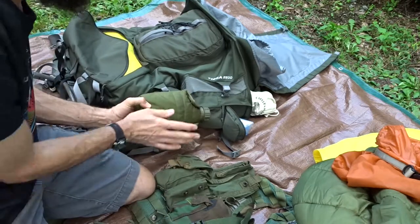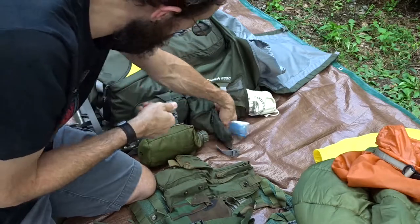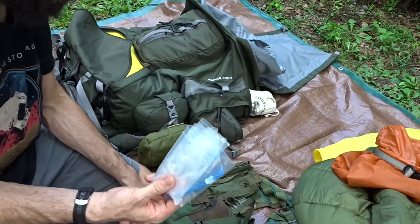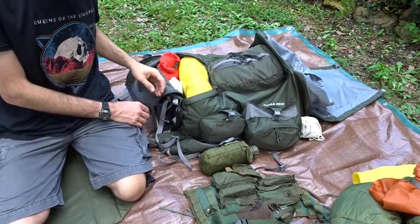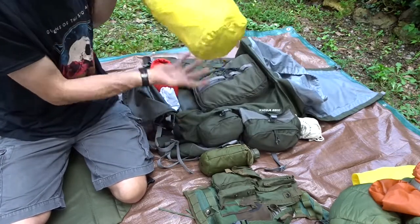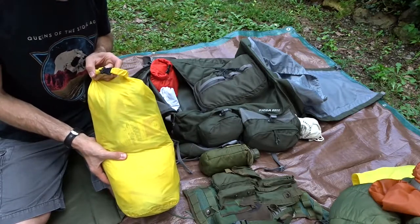I also have a US military canteen strapped to the side for water purposes, and a couple of these bags, which might be a little funny, but if I need to carry water from a water source to where I'm camping, I can use these Ziploc bags to do that. Okay, and last but certainly not least is the food itself, which is this big bag here. I'm going to lay this out and go through it all with you.